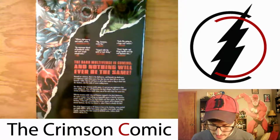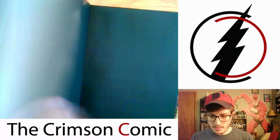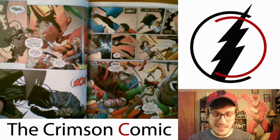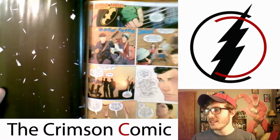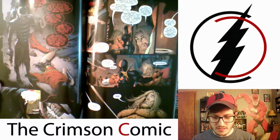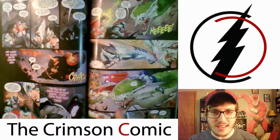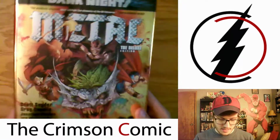There's the back. And this collects Dark Knight's Metal issues 1 through 6. Real quick, jump in. See the front there. Yeah, I'm really looking forward to reading this series. I mean, just with all the talk online and seeing some of the crazy stuff people have shown off, really excited for this series. But yeah, like I said, I think I'm gonna wait until I get all of them in, just so that way I can read it all together, really enjoy the story that way. So yeah, it's Dark Knight's Metal, the deluxe edition.